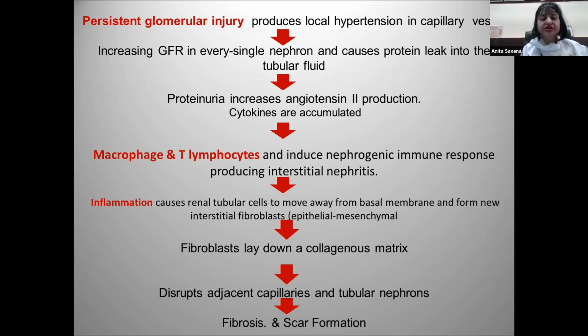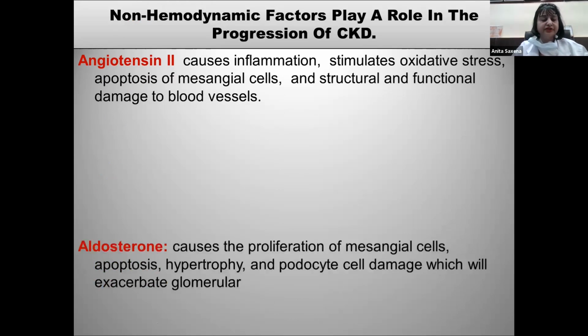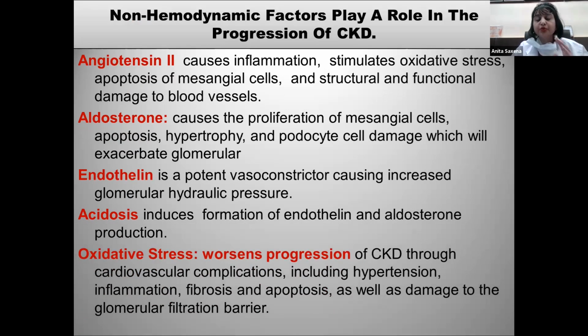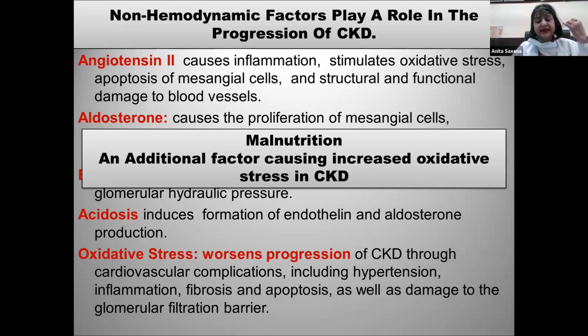Well, eventually what is happening is the persistent glomerular injury is going to cause fibrosis and scar formation. And the non-hemodynamic factors which play a role in the progression of CKD are angiotensin 2, aldosterone, the endothelium, acidosis, and oxidative stress, which worsen progression of CKD. So malnutrition is an additional factor which causes increased oxidative stress in these patients.